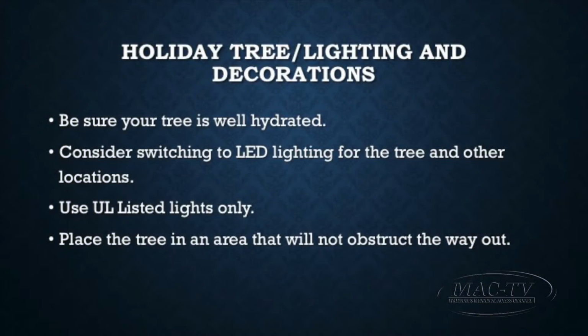You want to consider using LED lighting for the tree. Those bulbs burn a lot cooler when you hang them inside or whatever. Always a good idea to use LED. They're not as hot as incandescent bulbs, and they're a lot safer. You want to make sure that you use UL listed lights only, or a certified laboratory that has tested these lights. It very rarely happens, but on occasion you may go to a bargain outlet store that has lights that haven't been certified by a laboratory. You just want to make sure that it has a UL listing or other similar certifications that they have been tested and that they are safe. So always a good idea to look at that.